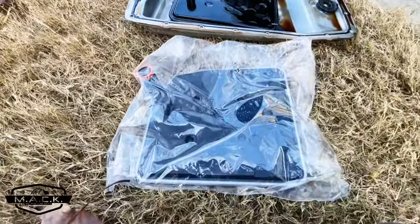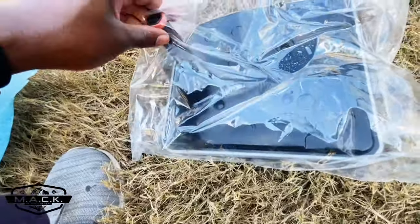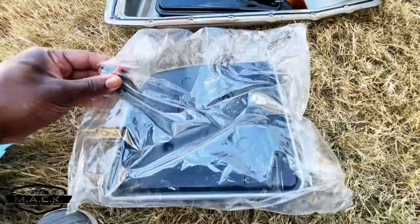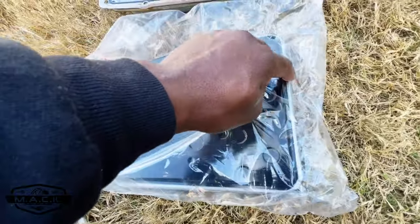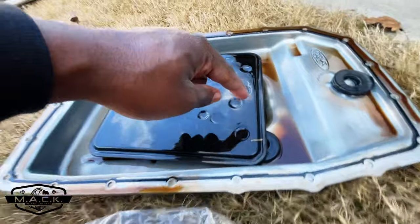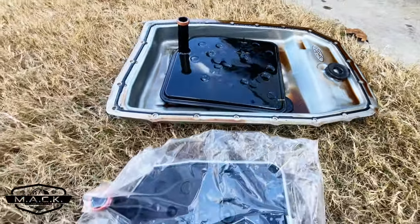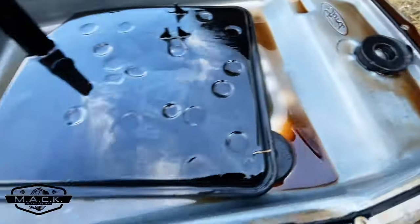This is our new filter. It is not a Motorcraft Ford part, but I got it off Amazon and it is exactly the same. It has this metal piece on the outside and it's plastic on the inside. This one is the same. If you can see there, it is also metal. It's just oil that's covering it, so you can't tell. We need to clean this up, like I said.